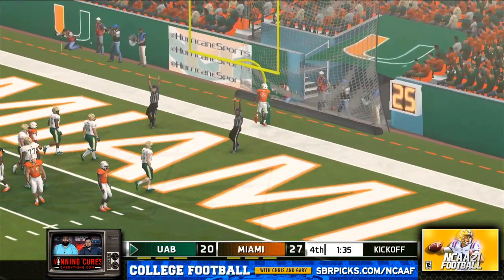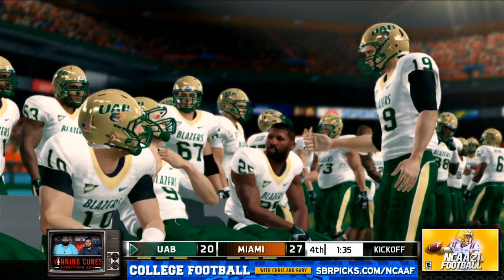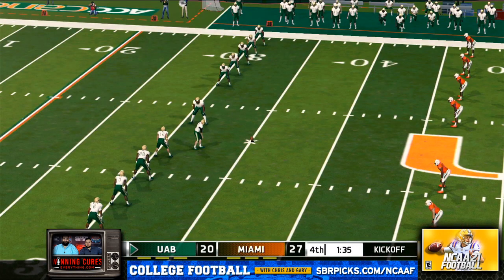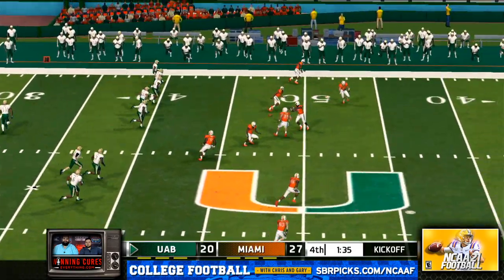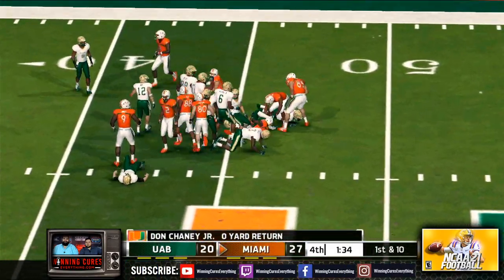He makes the PAT. A 7-play, 74-yard drive, and they come away with a touchdown. You know, Brad, a lot of times you have to watch practice and watch a 7-on-7 drill to not see the ball touch the ground. But this time, they went the entire length of the field. The ball never touched the ground. Great execution by the quarterback and receiver.